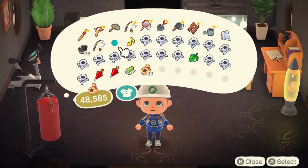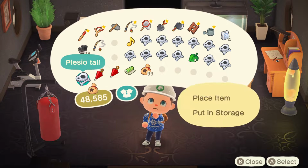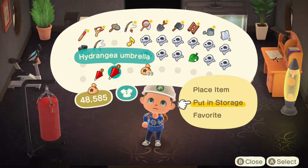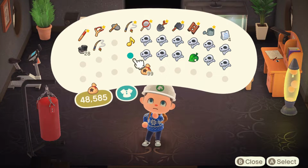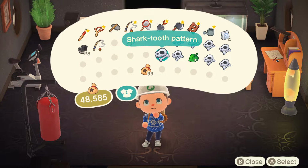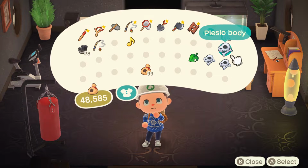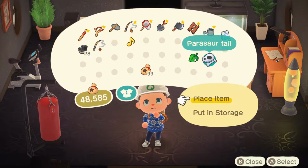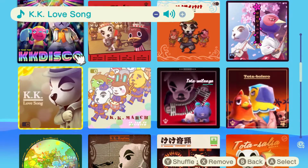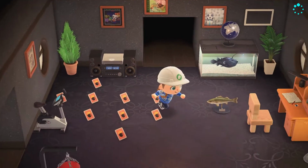Right, let's have a little look at what we've got here. I'd like some more of the ones we can put down on the ground and it looks okay. I should have kept some fossils now that I think about it. Got plesiotails for days. I didn't buy my music today. I'm a numpty. Got some megalosides. Shark tooth pattern will be pretty cool. I just want little ones that you can stick on the ground, you know? Bloody Nora. Right. And then I think we want more of the rope fence. And we'll see what we can do. We'll just have a look for stuff that looks dig-sighty, you know? Hey, sweet. It's always good when you get a new one.